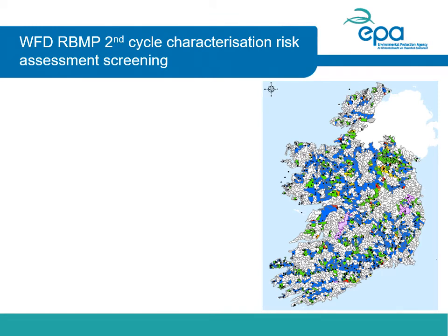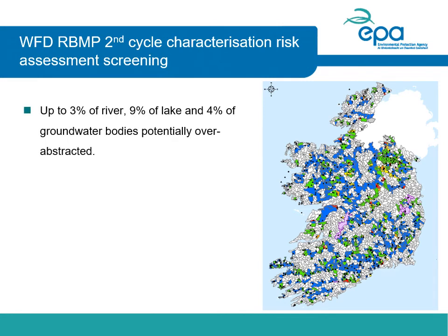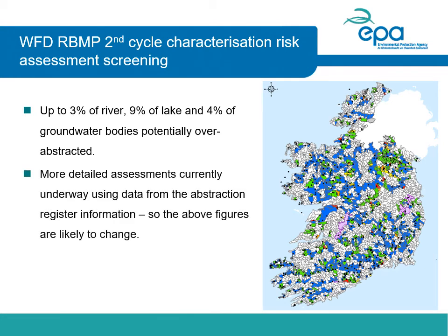So just by way of example, in the second cycle River Basin Management Plan characterisation risk assessment, what were the results? Well, that assessment found that up to 3% of rivers, 9% of lakes and 4% of groundwater bodies were potentially over-abstracted. More detailed assessments are currently being carried out using data from the abstraction register information.